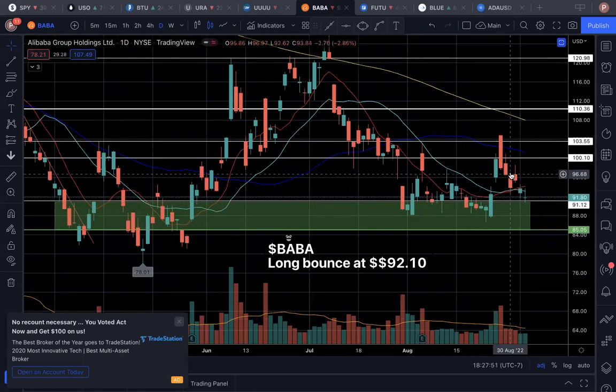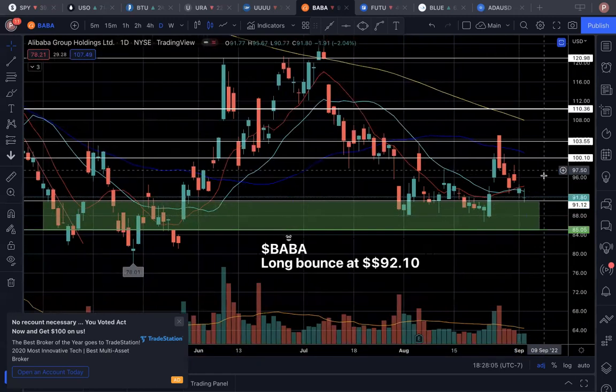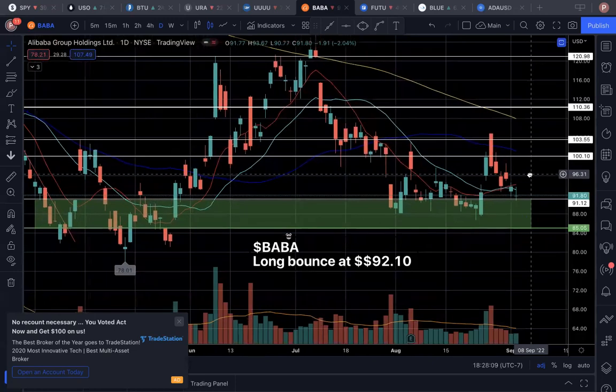And last week, we actually came back down to the same level once more, right? We're right back down to this 85 to 91 support or demand area, as highlighted using this rectangular shape. Now, with Baba here, it's going to be very, very wicky, okay?